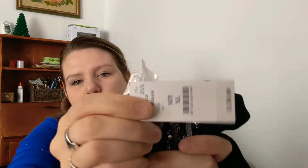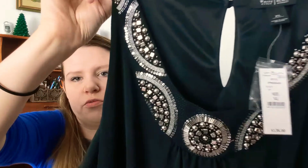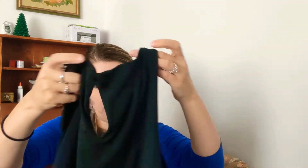Next, ooh, we have something very bedazzled. This is White House Black Market, and it says it was originally $138. Yikes. I love that it's new with tags. That is great. It's got some bedazzled stuff here in the front. Cinched kind of waist. Wow, this is hard to show sitting down like this, but oh well, we will make do. I like this cute little kind of peephole in the back too. That's really nice.